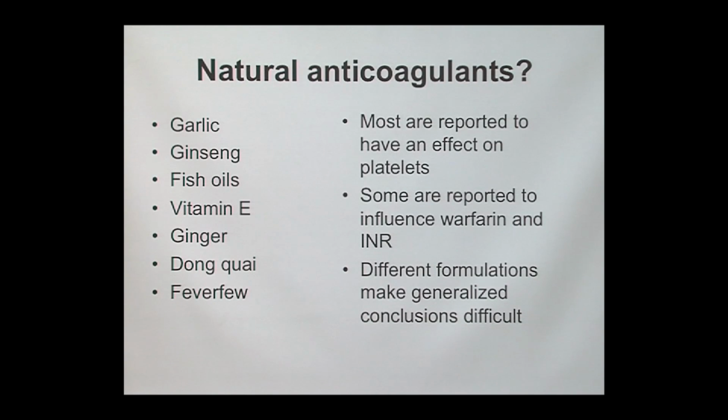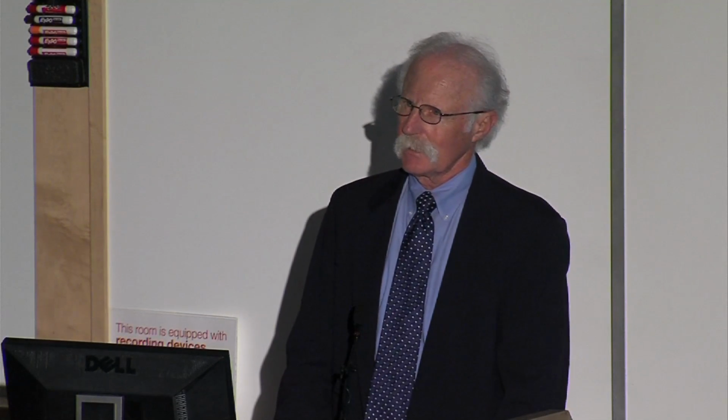What about natural anticoagulants? Wouldn't it be nice if we could just rely on nature to help us out? Well, there have been claims for the role of natural anticoagulants. Garlic, for example. Well, I'm afraid to disappoint those who might be saying, great, I'll just chew a couple of cloves of garlic a day and that'll be it. I won't have to worry about any of these poisons. Well, it just doesn't work.